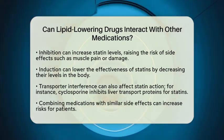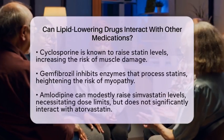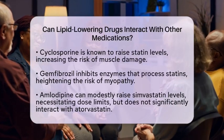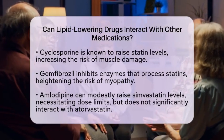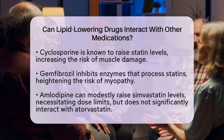Let's look at some specific examples. Cyclosporine is known to increase statin levels, which raises the risk of muscle damage. Gemfibrozil, a fibrate, also interacts with statins by inhibiting enzymes that process them, leading to a higher risk of myopathy.